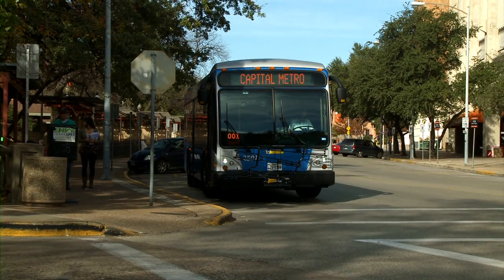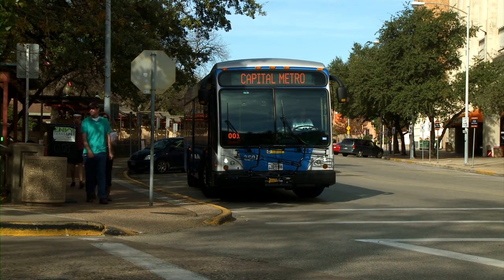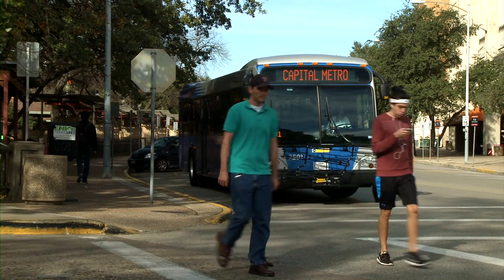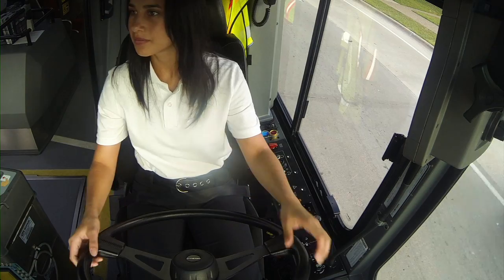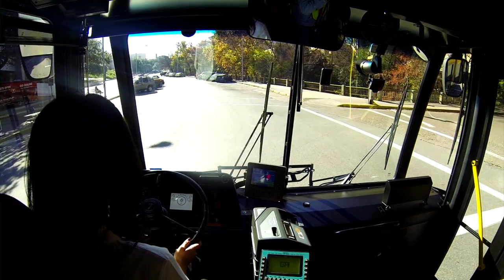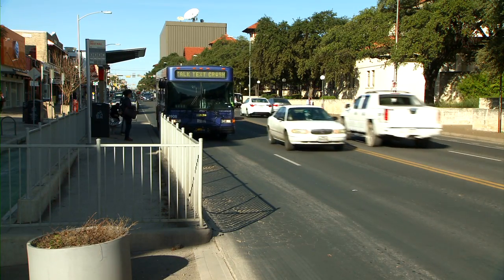When you're ready to enter traffic again, you want to turn your four-way flashers off and have your left-hand turn signal on to denote to traffic that you are moving back into the lane. Scan your mirrors. Slowly accelerate, rock and roll, safely enter the flow of traffic. This bus stop has a fence. It's an elevated stop that comes out from the curb into the lane of traffic.